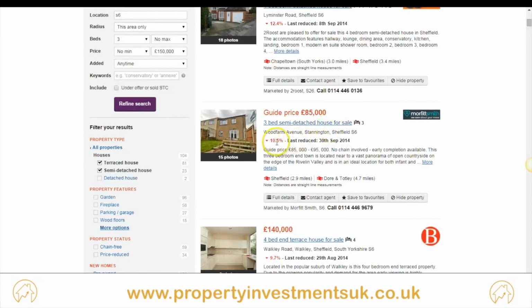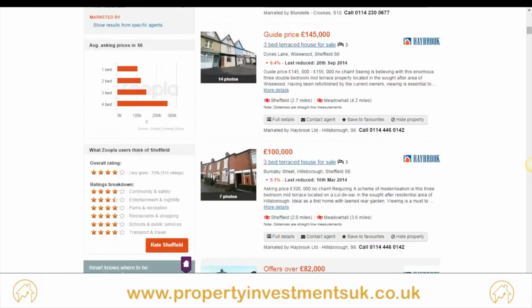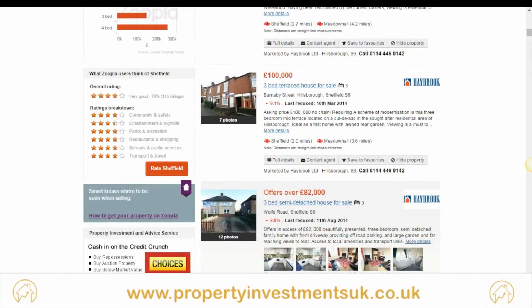This one has a 10% reduction, last reduced on the 30th of September. And it's under 100,000, so that's an interesting one. Again, the 100,000 is just a price range that I've put in for this kind of search, so that we can see which properties might fit best for selling on to other investors.